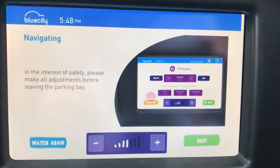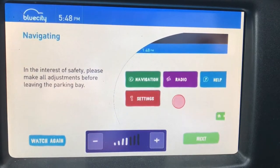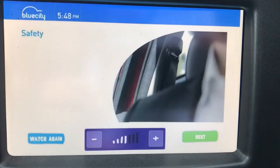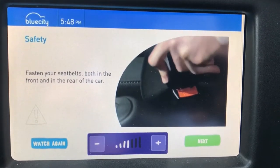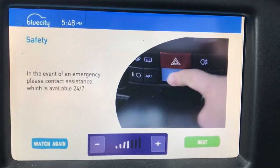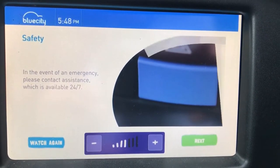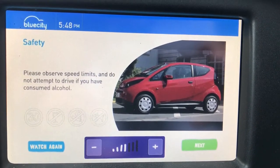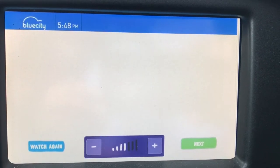Navigating. In the interest of safety, please make all adjustments before leaving the parking bay. The touchscreen features a GPS on which you can reserve a parking bay at your destination. Safety. Once all your passengers are seated, please do not forget to fasten your seat belts, both in the front and in the rear of the car. In the event of an emergency, please contact assistance by pressing the vehicle's blue button. This service is available 24/7. Please observe speed limits and do not attempt to drive if you have consumed alcohol. Thank you for your attention. Have a safe journey.